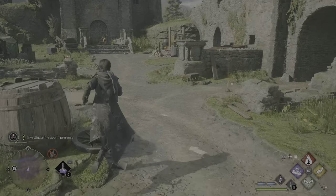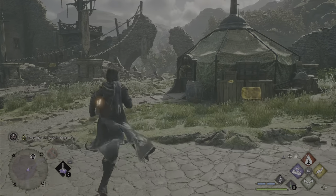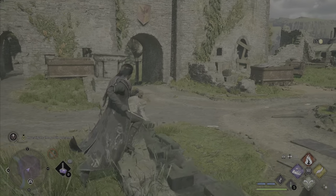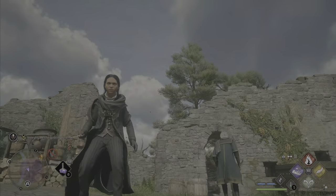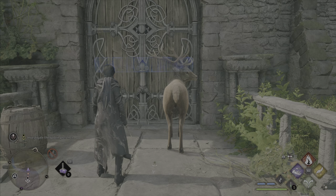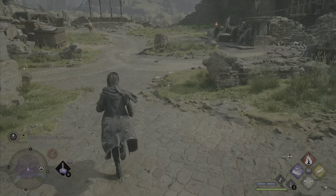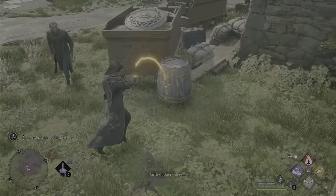Okay, what am I looking for? To the tower, right? Revenio. Ah, there's some chests and stuff. Okay, we'll go on the near now. It says investigate still. Revelio.